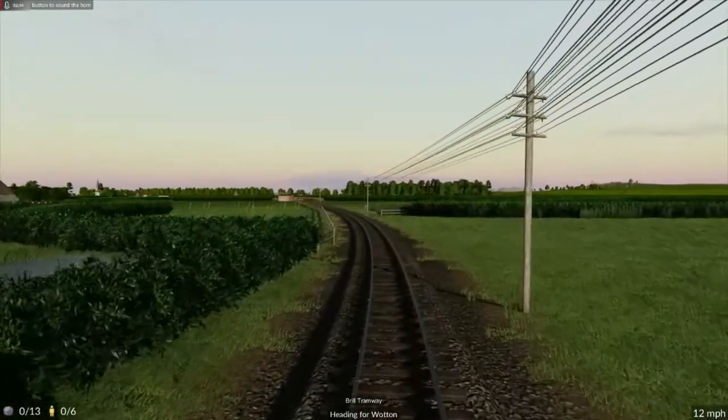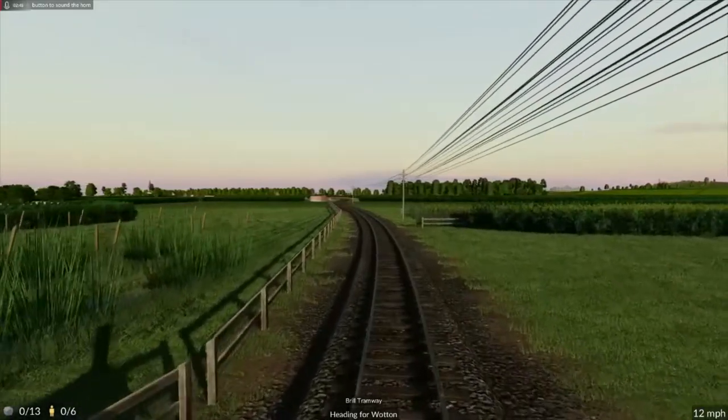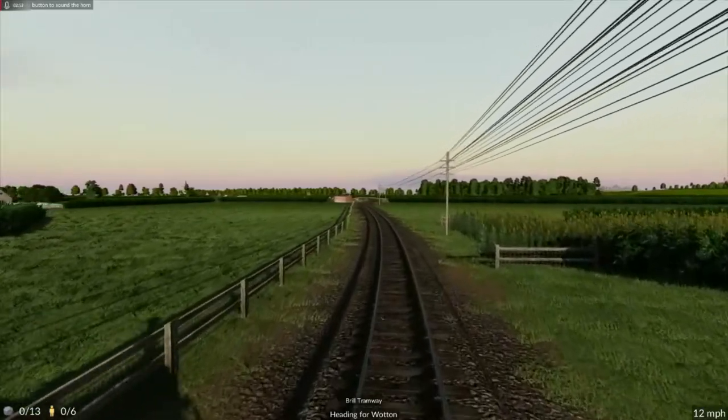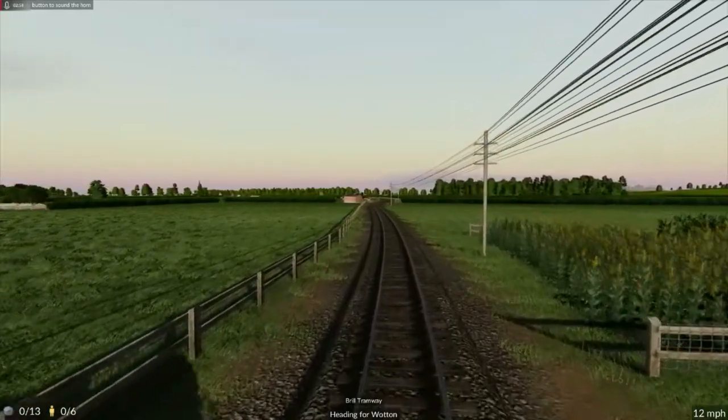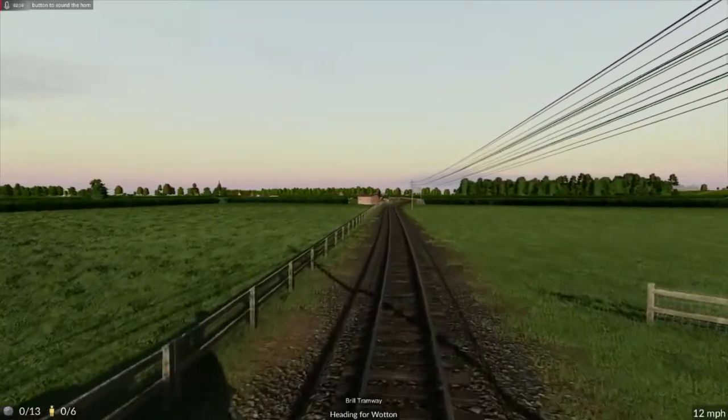All the land around here, of course, is part of the 10,500 acre estate belonging to Earl Temple, who had inherited the estate from the third Duke of Buckingham. I'm afraid I don't know what that is in hectares.